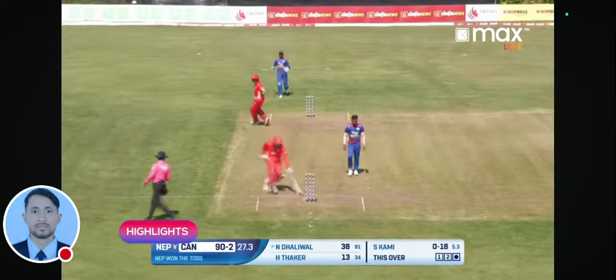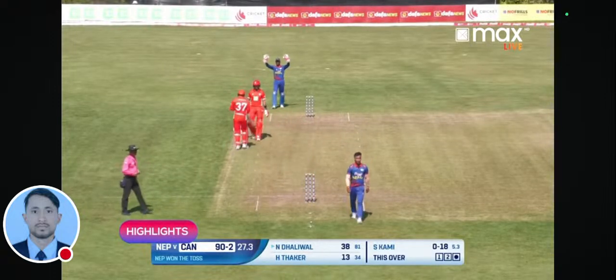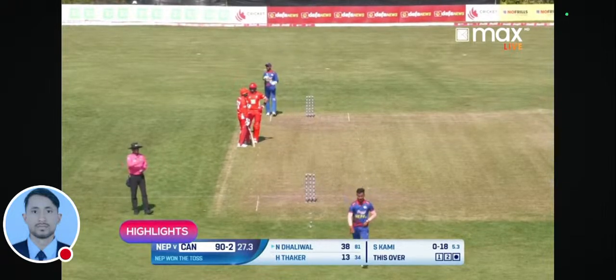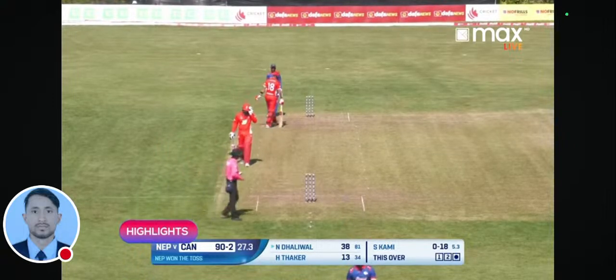Very narrow margin for error as this is going to probably be 5 runs and there's nothing that Dhaliwal can do. It's been incredibly swiftly fielded, as always, by Dipendra Singh Airee. Dhaliwal's done nothing wrong. He's run his line and it's going to be 5.